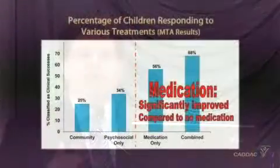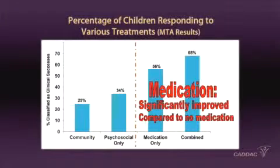Now, if we look at the role of medication treatment in ADHD, this is a summary slide of the Multi-Modal Treatment study. This is one of the best designed studies done in ADHD that compared rigorous medication treatment, which was done in the 90s, so this was Ritalin 3 times a day. So rigorous Ritalin 3 times a day on a dosing protocol versus psychosocial treatment only.